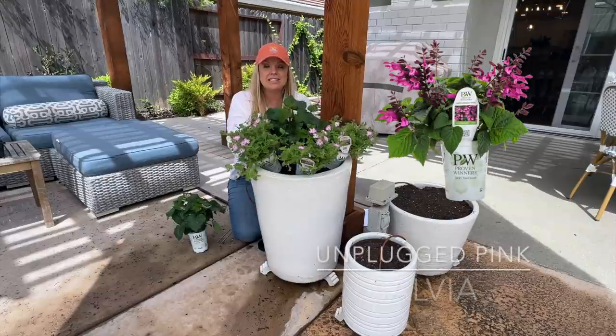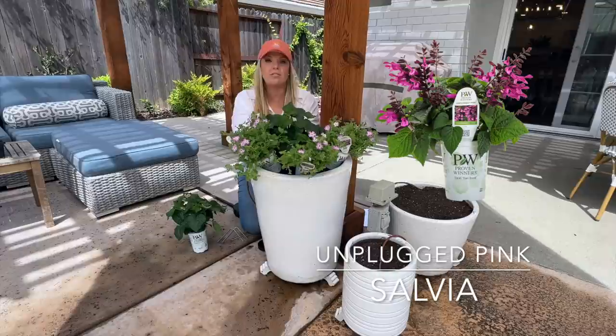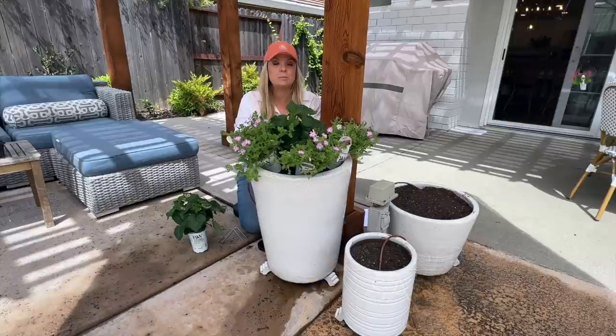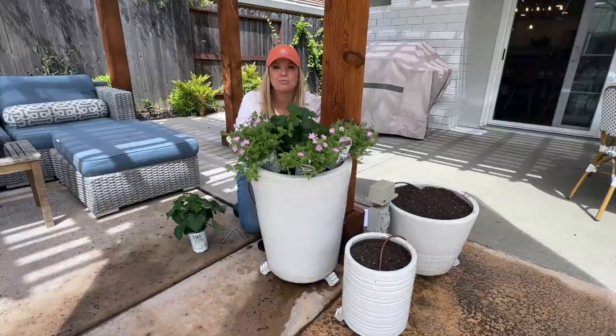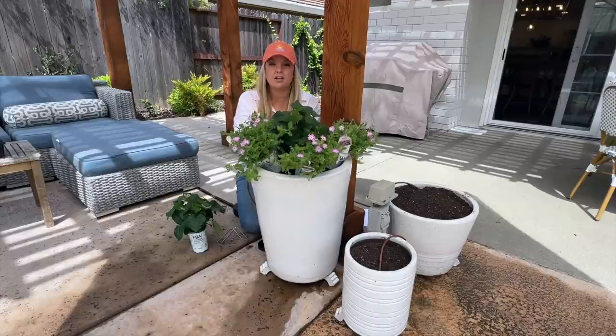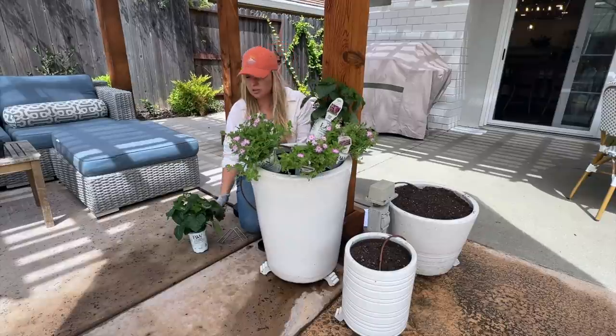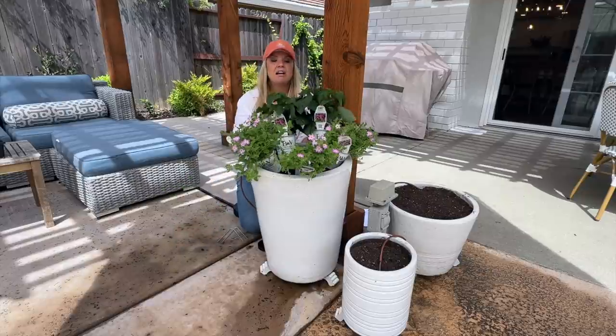Now, I just planted Unplugged So Blue Salvia over in my kitchen window box, and I don't even think it's been in there for a month, and it's absolutely gorgeous. It is thriving. It is so happy and sending up all those bloom stalks. It's beautiful. So I'm really excited to get Unplugged Pink in here. I'm gonna use 2 of them, and I'm gonna put them kind of in the back.